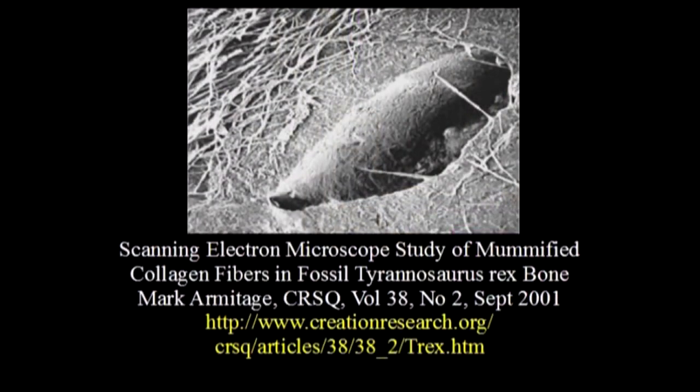Back in the early 2000s, I published a paper in the Creation Research Society Quarterly. I received a piece of a T-Rex femur that had been in a museum drawer for about 100 years. And so I fractured it open and I found soft tissues inside of it. So this was actually my second paper.